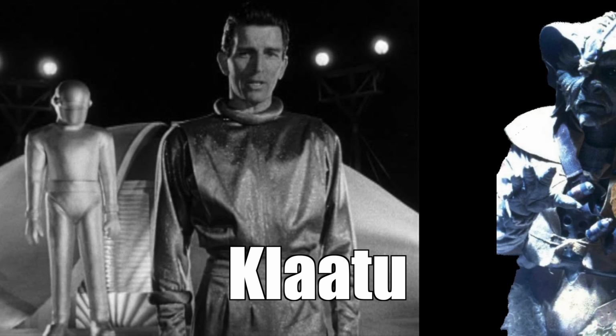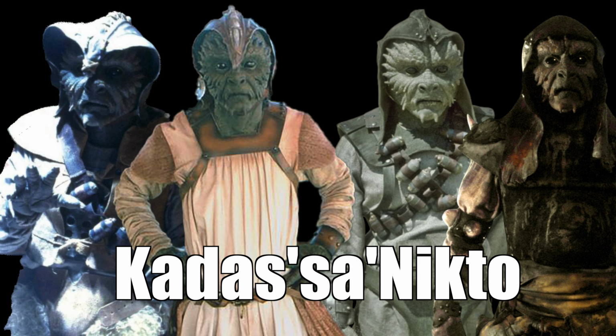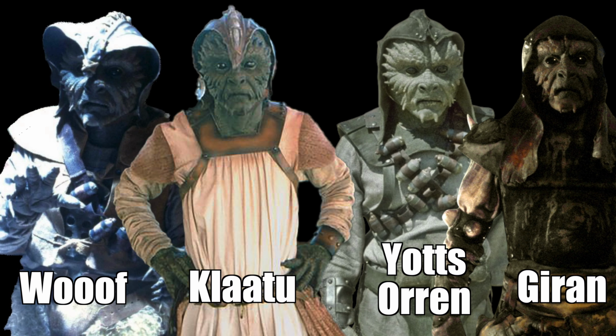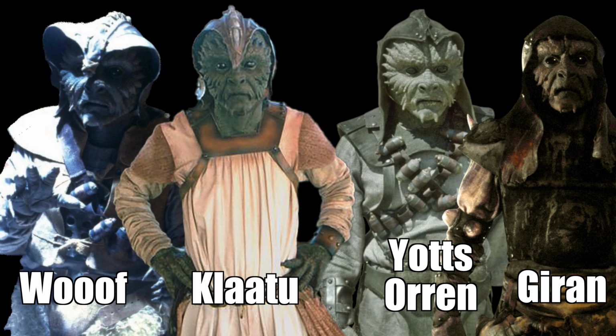And I think the name Klaatu referred to a type of alien rather than a specific one for a long time. But more recently, it was decided that the race of aliens would be called the Kadasa Nikto, or Green Nikto. They did eventually give individual names to each of these characters, but these names did get swapped from one character to another several times throughout the years, and of course it doesn't help matters that 2 of them, Klaatu and Woof, were once referring to the entire race of aliens. So if you use the word Klaatu in particular, it's anybody's guess exactly what you're referring to.